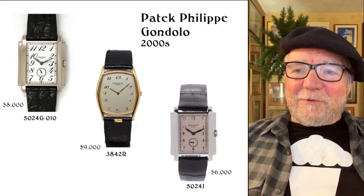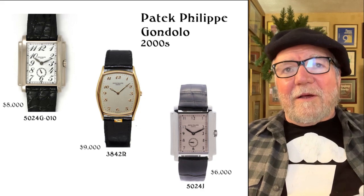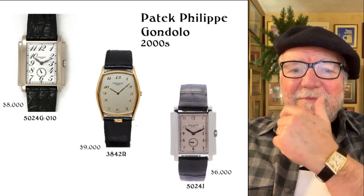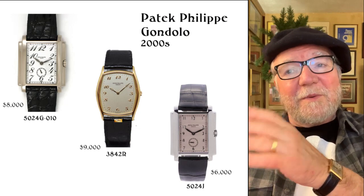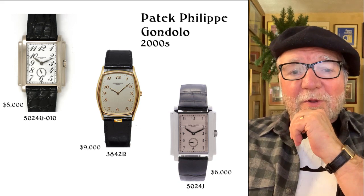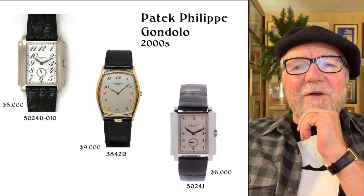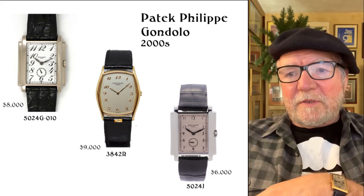Naturally, Gondolos were ones that I really liked a lot. I have a little Calatrava from the 60s, but that's very much a vintage one. It works perfectly, but I've always wanted the Patek Philippe Gondolo. And now, these are from the earlier part of the 2000s.